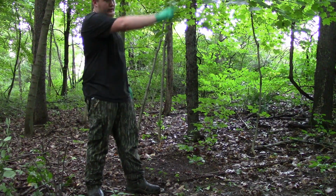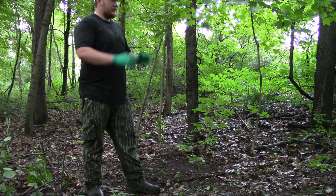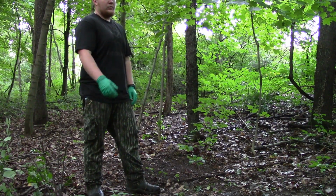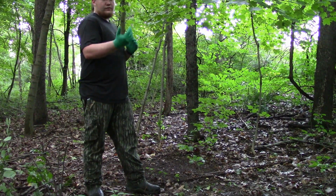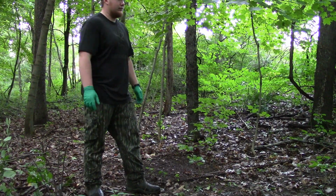I've actually got two more right down there. We just hung another camera on. So we'll see where they're moving and when they're moving. But I'll show you how to hang your camera to view these two scrapes. And then we're going to get out of the woods and let the deer do their thing.